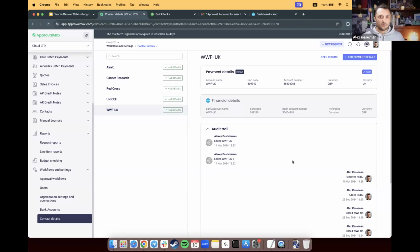If you've paid that supplier before and the payment details haven't been changed, it will show you the green flag. Now you can proceed with the execution of payment with peace of mind. You know exactly that the payment details are all the same. And if it's showing you the red flag, it means that someone who has access to make those changes has changed the payment details. We will highlight what changes were made and who exactly made those changes.